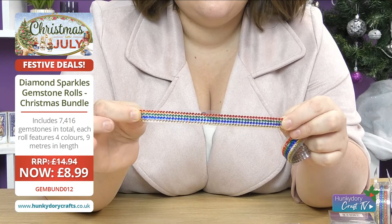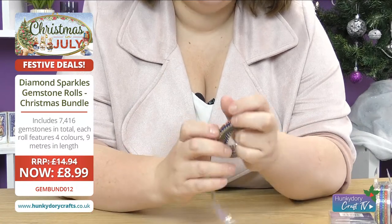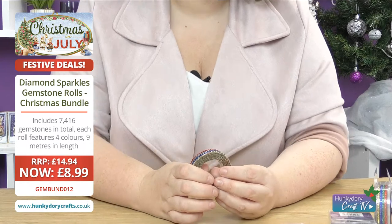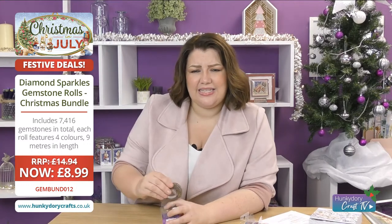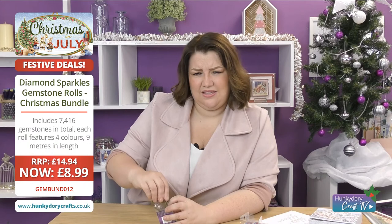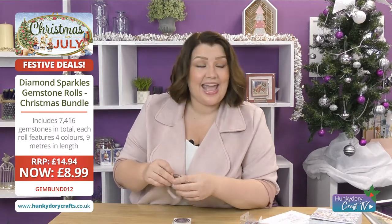Oh, yeah, easily, absolutely. And look, we've got that red, the green, the blue, and the gold. Includes, oh wow, look at this, 7,416 gemstones in total. Four colours. It says 9 metres in length. How many are we getting? Six rolls? Yeah, the boxes definitely do say 1 metre. Anyway, again, $8.99.